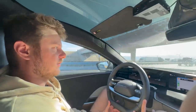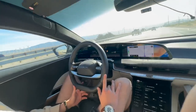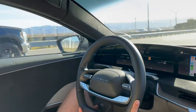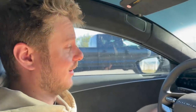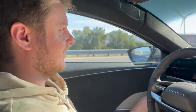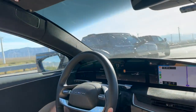Also, speaking of range, Lucid. Yeah, we're killing it so far. We're doing great. We're getting 4.1 miles per kilowatt hour. And we're 100 miles in, and it still says 367 miles left to go. That's a slow burn. I think Tijmen's really making sure we can make it, because he does not want to stop at Quartzsite and wait in line to charge. So we're definitely just taking it easy.